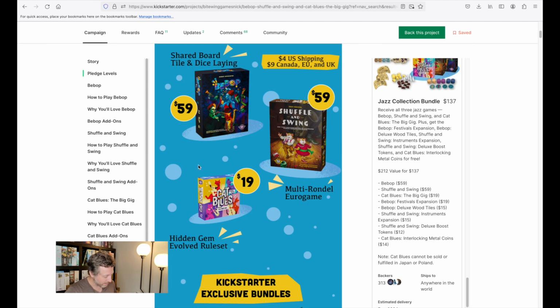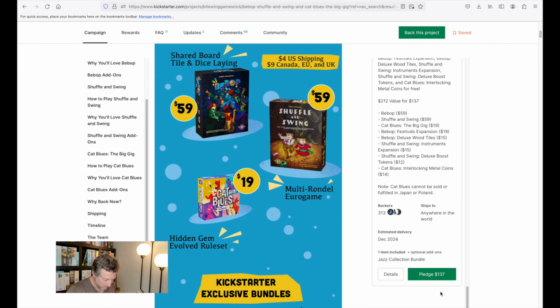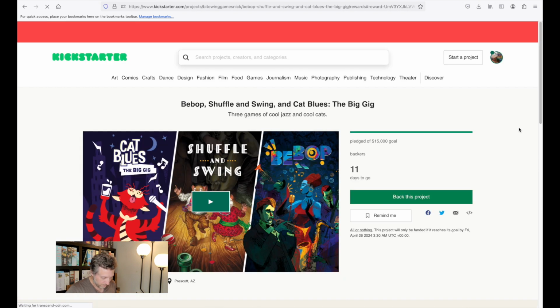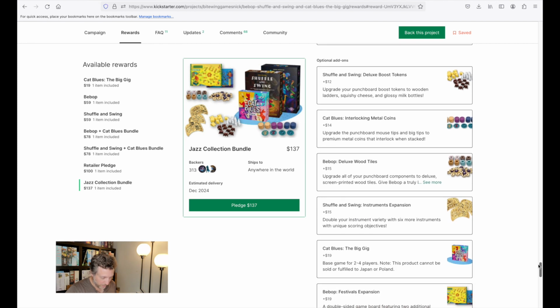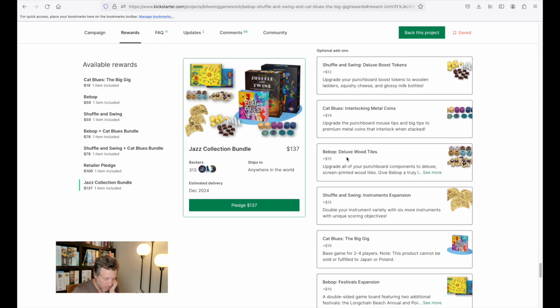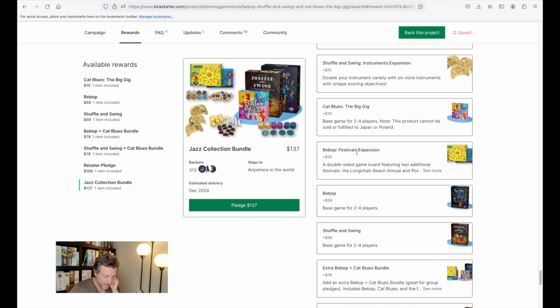Now you can get the add-ons separately. I think they do break them out over here. Maybe they don't, but they are listed if we click on the details. Okay. So they talk about the prices for the things individually. If you just want those deluxe boost tokens for Shuffle and Swing, $12. If you just want the wood tiles for Bebop, $15. The metal coins for Cat Blues, $14. And then we've got the extra content. You've got the Instruments expansion for Shuffle and Swing, that's a $15 add-on. And the Festivals expansion for Bebop, which is a $19 add-on.